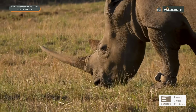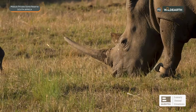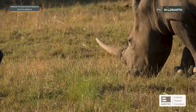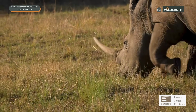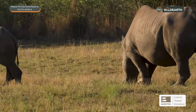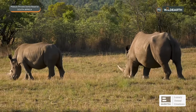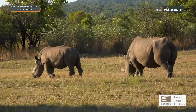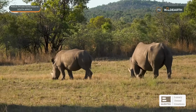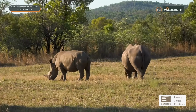Well, we're sitting watching a beautiful rhino cow with her not that young calf. I would imagine with the calf being the age it is, that she would probably be coming into estrus sometime soon, or possibly even already pregnant with her next calf. You can see how their mouths just don't stop. They really are very efficient lawnmowers.